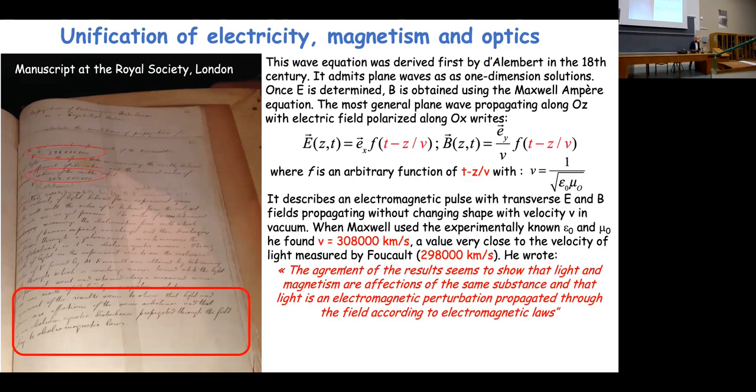This is the manuscript which is conserved at the Royal Academy in London. This is the last three lines that maybe you cannot read here, but I have translated them here. The agreement of the result. So he found a value of 308,000 kilometers per second, which he compared with Foucault's result, which was only 2 or 3 years old, 298.